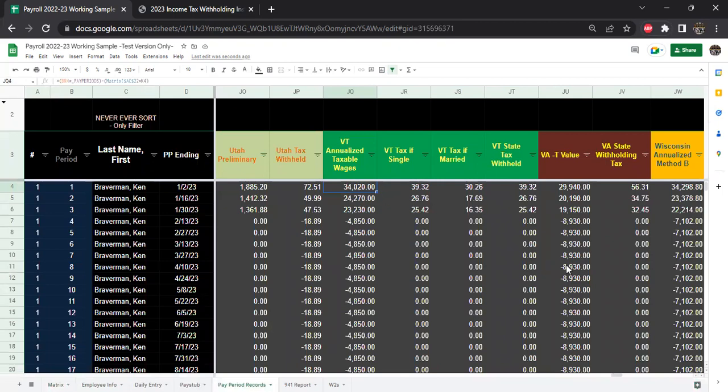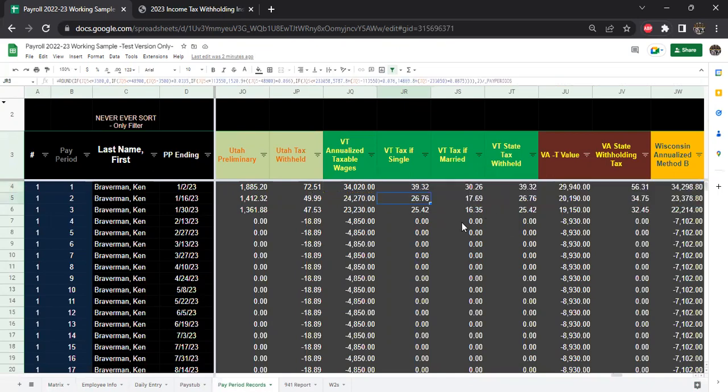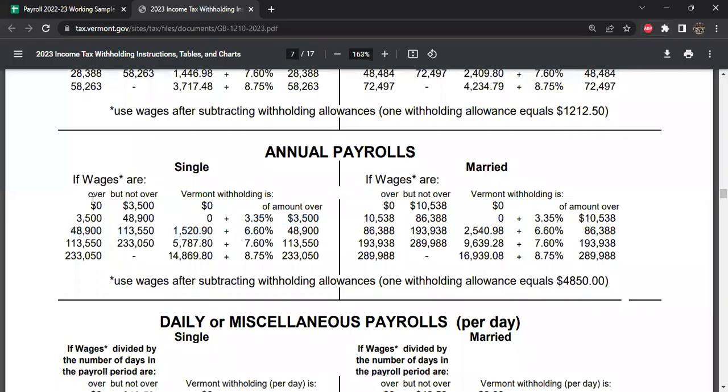Once you've done that, you get this adjusted base. That's what this 34 is, 34K. Now you just put the rate formula in here. It's a nested if formula. It's kind of complicated looking. I won't go through the inner details of it, but you can see how it works. And all that is just this converted into one cell. It puts the amount of wages into the proper pocket and multiplies it by the proper percentage.